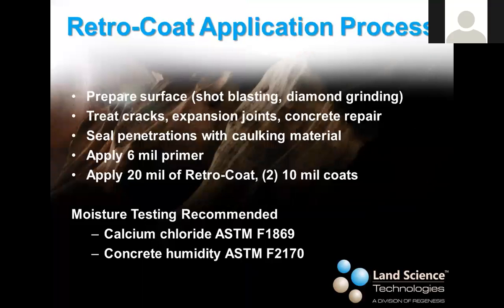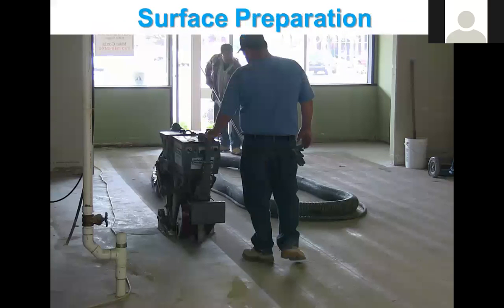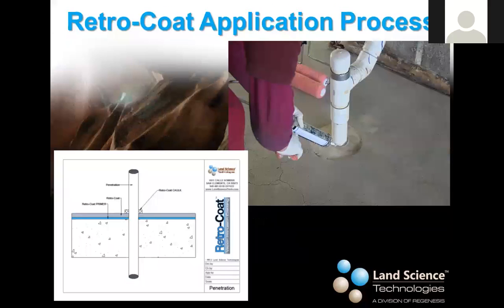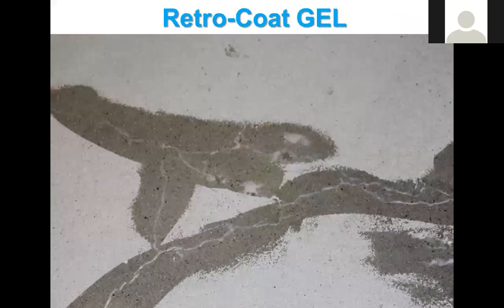So the application process for RetroCoat, we start with surface preparation, and our certified applicators would handle this. So we start with surface preparation, we repair the cracks, seal the penetrations, apply 6 mils of the primer, and then apply 20 mils of the RetroCoat. We also recommend moisture testing for the system. So starting off with surface preparation, we'll shot blast the concrete to give it a profile. Then we'll make repairs as needed. So we've got different ancillary products that can make those repairs. We seal around penetrations by sealing it with a bead of caulk. We've got a gel that will repair some of the cracks in the concrete.